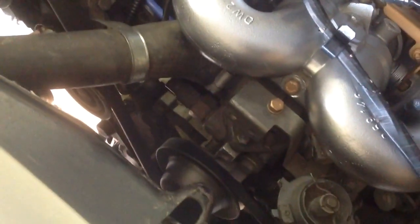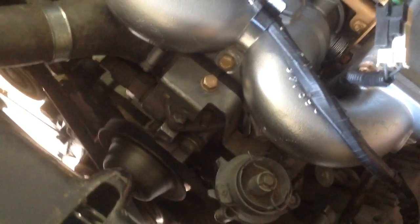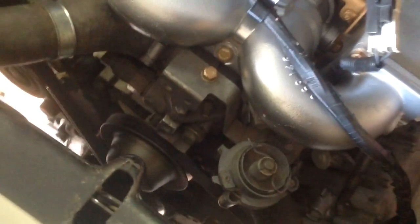Just as a note, I wanted to show that the frequency valve does have power when I'm probing it. Both pins appear to have power, and I'm assuming that's normal as well. And like I said, the frequency valve is clicking away, or buzzing, or whatever you want to call it. I can't really hear it, but I can feel it. So I know that that is working.